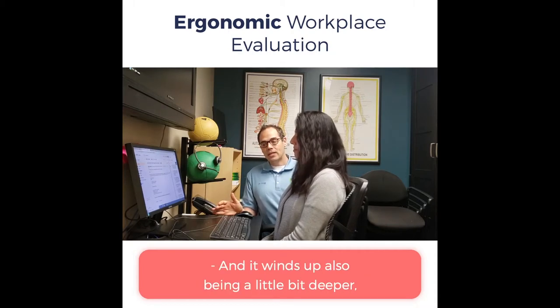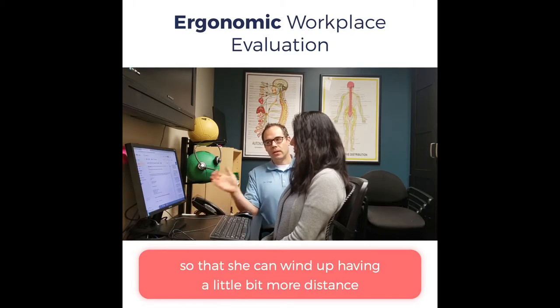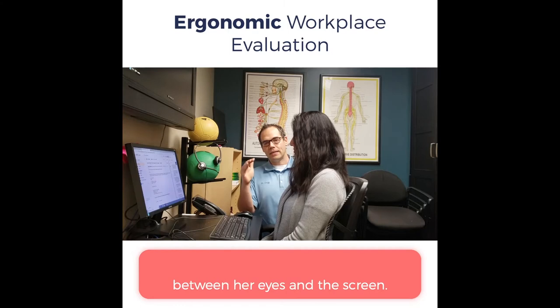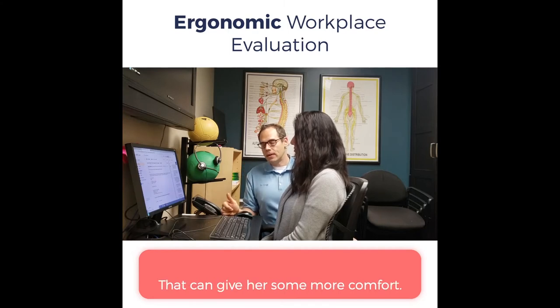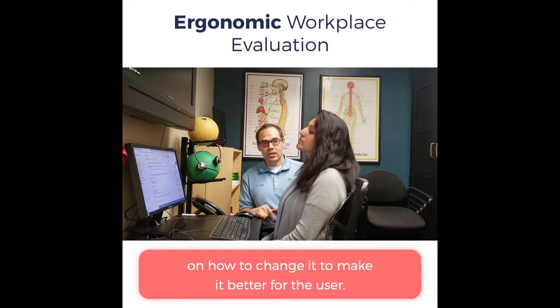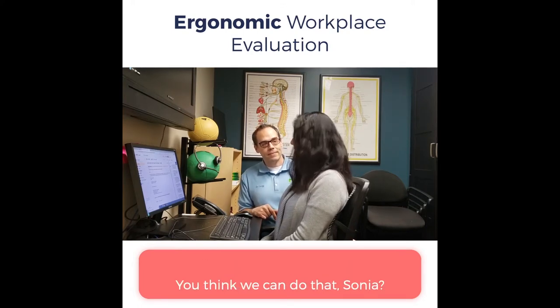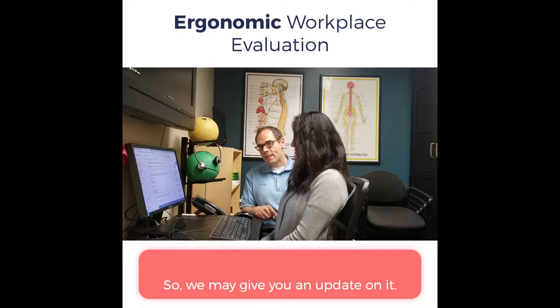We do. And it winds up also being a little bit deeper so that she can wind up having a little bit more distance between her eyes and the screen that can give her some more comfort. Those are some big tips for this desk space on how to change it to make it better for the user. You think we can do that, Sonia? I do. Awesome. So we may give you an update on it.